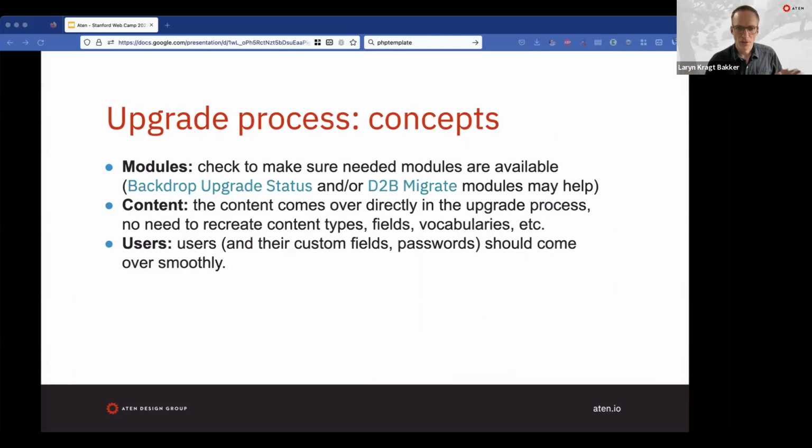I mentioned earlier that there's a direct upgrade path, and that's one of the reasons it can be so much more affordable to move to Backdrop instead of a modern Drupal. The content, terms, users, all that will transfer directly. Many of the most used modules are already either in core or ported and available in Backdrop. And there are tools to help you check and see if the ones you're using on your Drupal 7 site are all ready to go, and to help you with the upgrade planning.